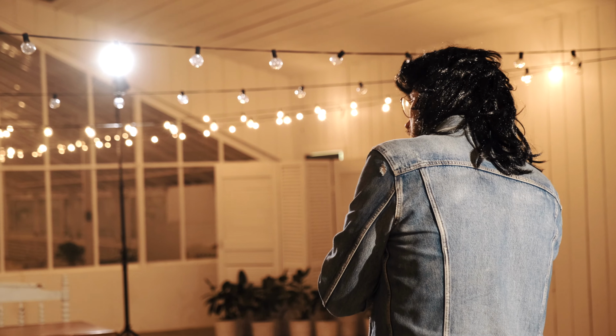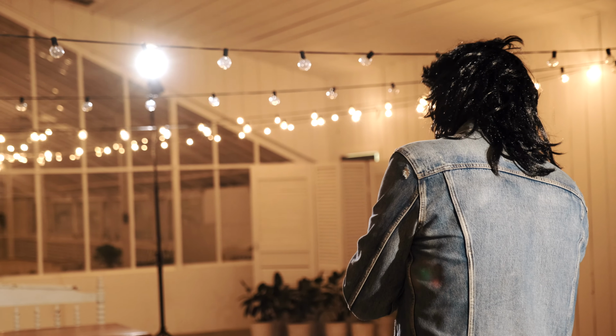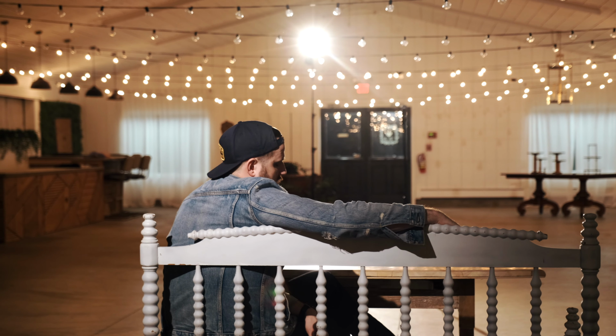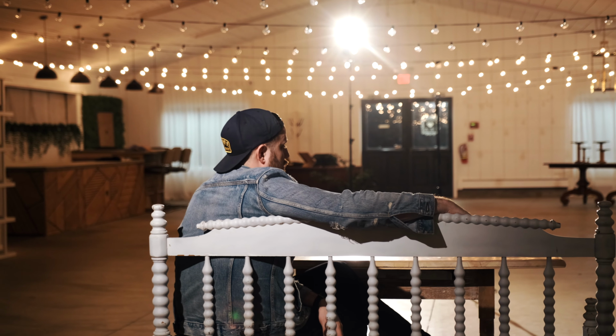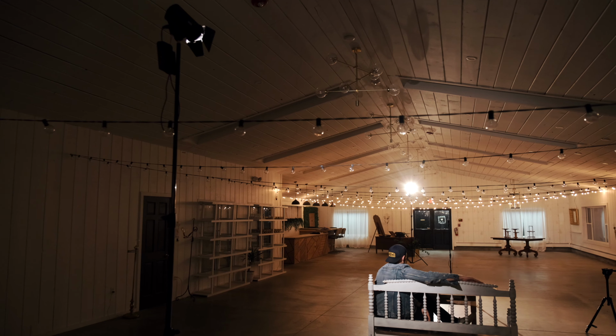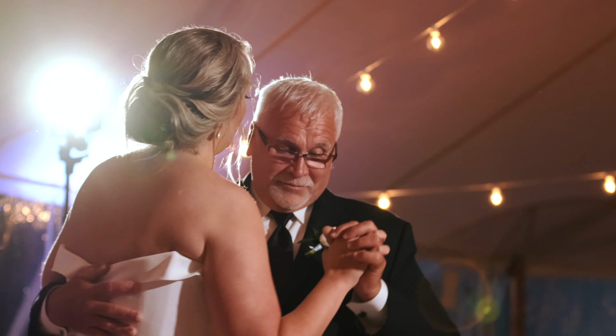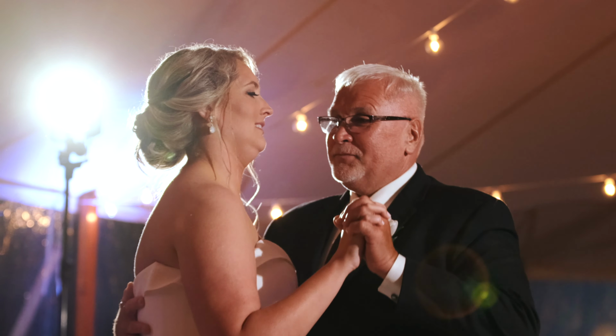The ability to set your lights up anywhere in the room at a wedding is invaluable. You never really know how far you're going to need to go. Many wedding filmmakers are conditioned to have to set their lights up 10, 20 feet away. But with the Aputure 60X, you can pretty much set your lights up anywhere you want, and still get a great exposure.